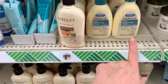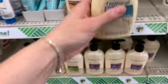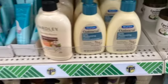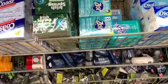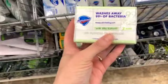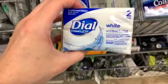And then these are new this week, the oatmeal daily moisturizing lotions. So we have this one up here. This is 8 ounces, but then we have this sort of container. These are both by the brand Extra Care. We have Lever 2000, Dial, 2 different Zest, Irish Spring Classic, Coast, Safeguard. Let's see what scent this is. This is Aloe Extract. 2 bars. We have the Dial White Antibacterial.